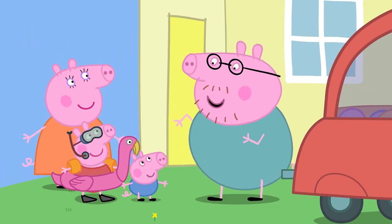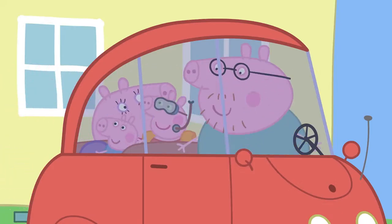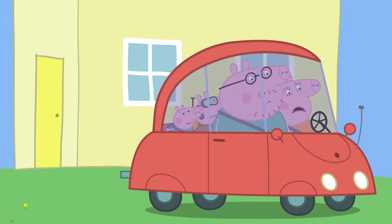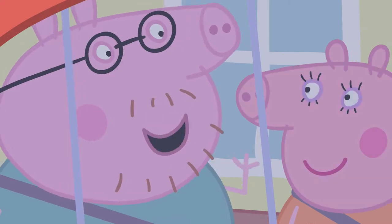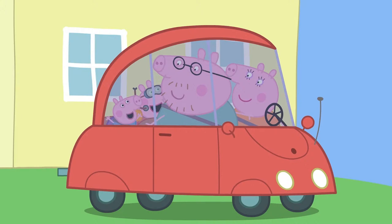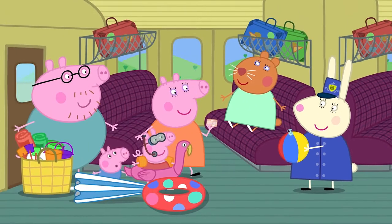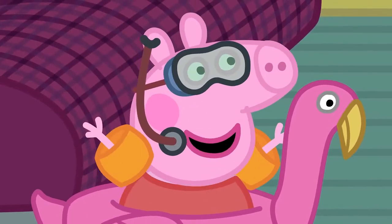Who's ready for an adventure to the seaside? Hooray! Peppa and her family are going out for the day. Oh dear, I think I forgot to put petrol in the car. Never mind. Let's take the train to the beach. Hooray! Peppa and her family are catching a train to the seaside. Tickets, please. We're going to the seaside. And Mummy didn't put petrol in the car.